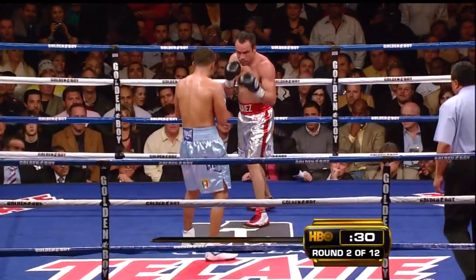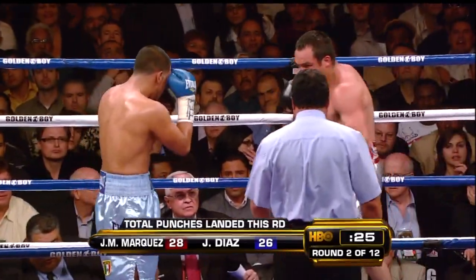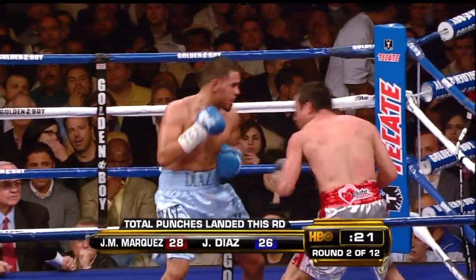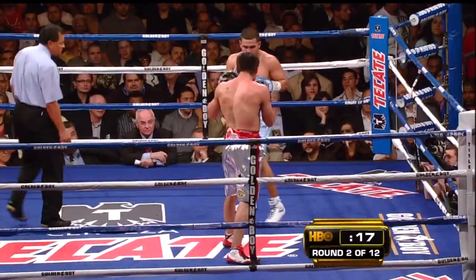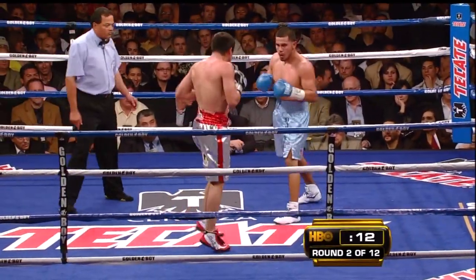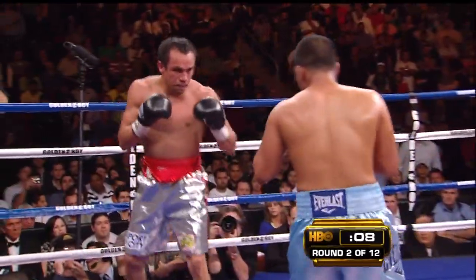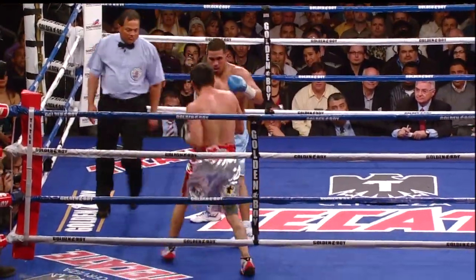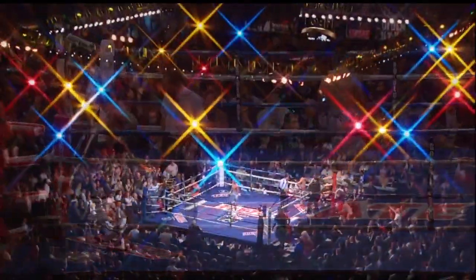I like Diaz's defense for the most part, which I'm surprised. They're both gonna land more than 30 punches in the round. Big left hook by Diaz, straight right hand by Marquez. Good left hook by Marquez on the top of Diaz's head. Diaz jabbing and hunting. Marquez going to the body and coming back up. Missed the right hand. What a round.